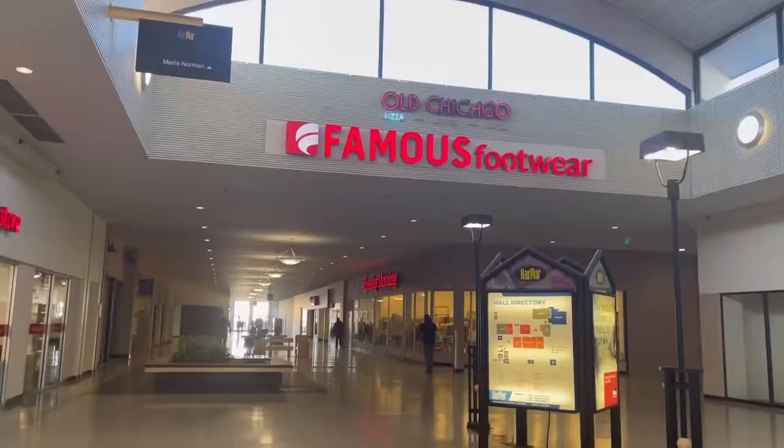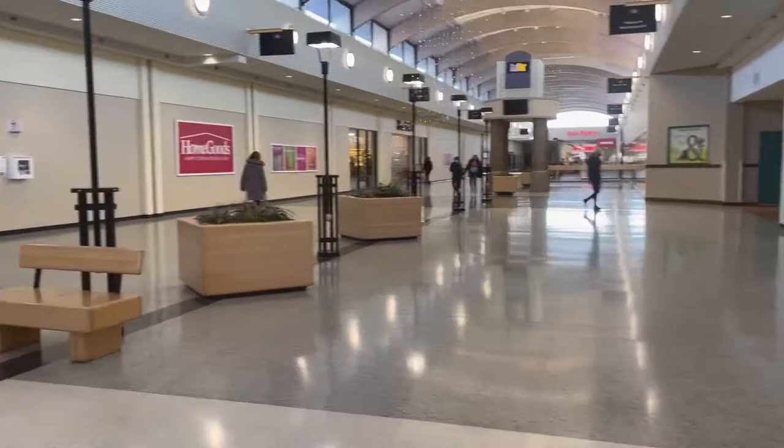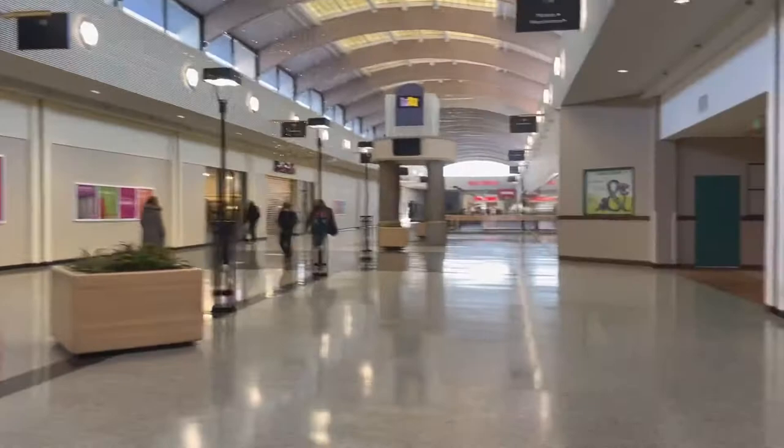And here you can see the original arch ceiling, which is, it's cool to be in this mall. It almost feels like a train station, you know. I'm walking down the corridor, just looking for my train. It's gotta be in one of these closed storefronts.